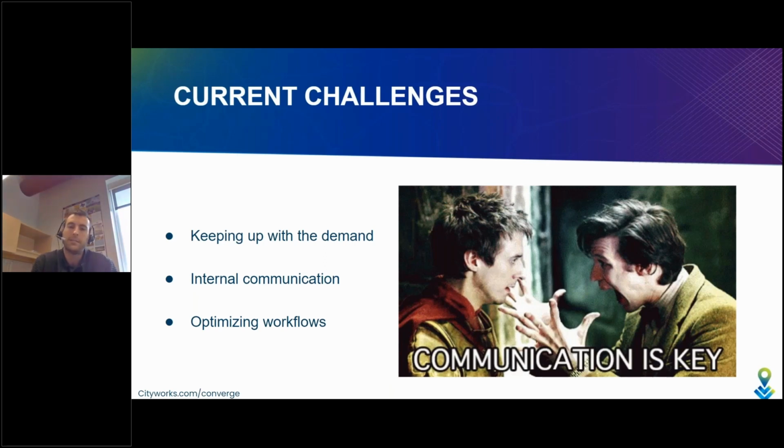We have an open door policy, but the challenges arise once you get bigger, and once you have many different facilities, and your departments are in different facilities, so you want to preserve that small charm community and be able to talk to all your executive staff, keeping everyone in the loop of what's going wrong and how we can address it ASAP. And then obviously optimizing workflows.